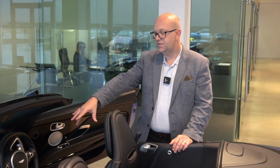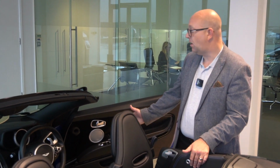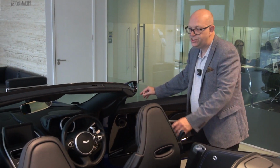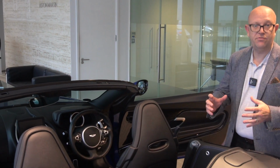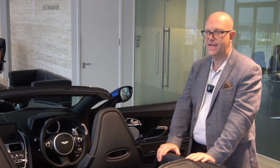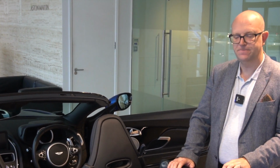Now the technology pack has the touchpad, which is the central control panel between the driver's and the passenger's door. Also has the blind spot monitoring, which you can see on each of the mirrors. So that's a great feature. So actually when you're traveling down the center of the motorway, it detects cars coming down the left or the right hand side of you, letting you know.